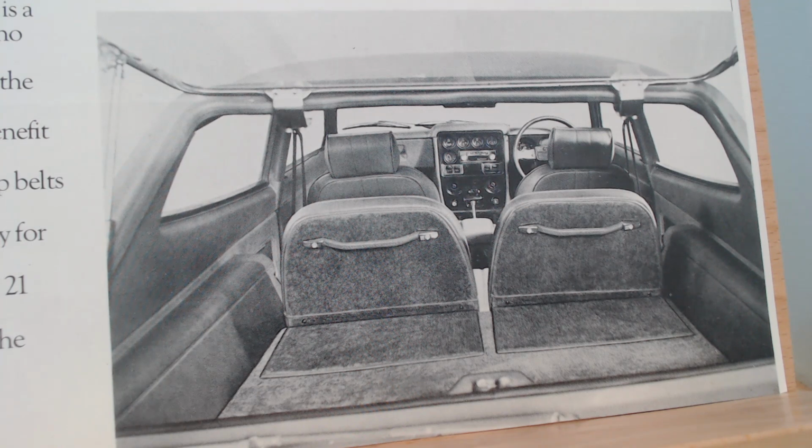Then we have a look at the hatch, although really it's only the glass area, again very much a Reliant thing. So I guess it was a bit awkward to lift things through that hatch, but nevertheless, with those seats folded back, you get a useful amount of space in there for what was a bit of a sporty car.